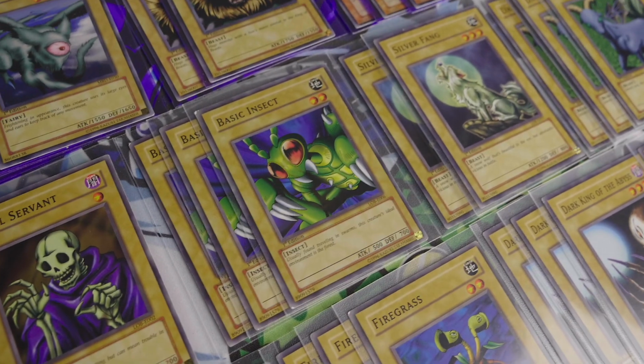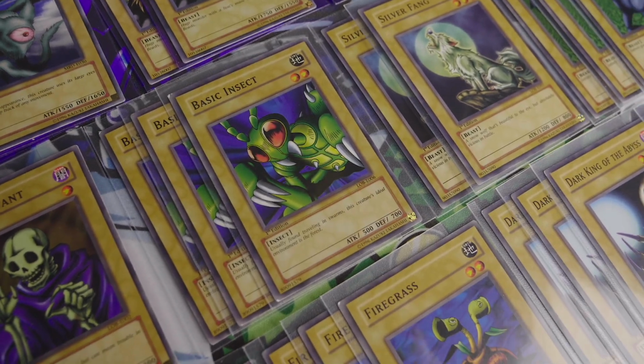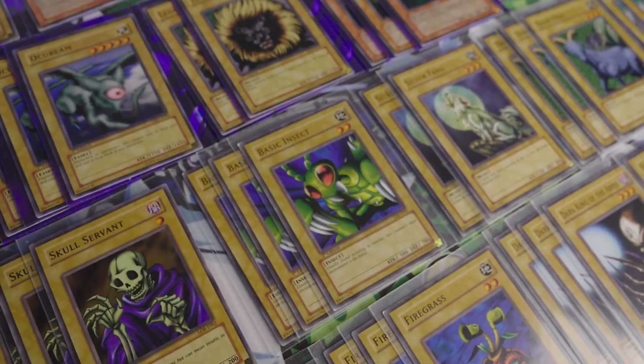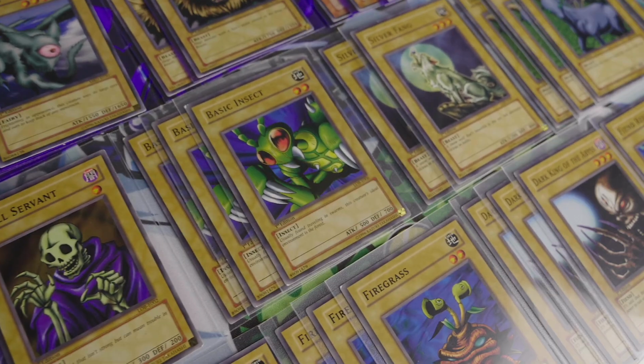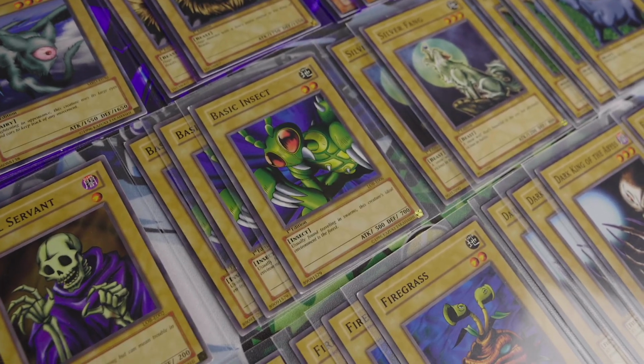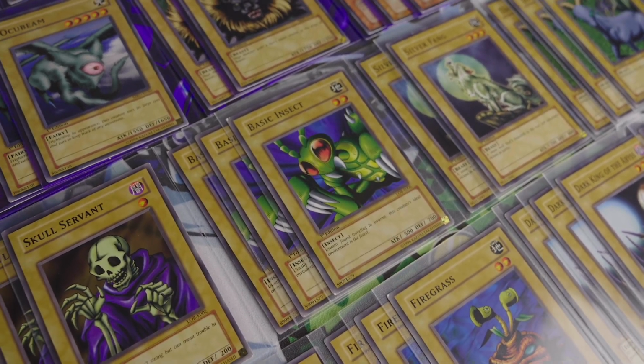And we have 3 Basic Insect. Once again, super excited for this one. Absolutely love Basic Insect. I'm kind of sad that in this massive collection of so many doubles, there's not a single Insect Armor. And that's because it's short printed, I believe. I don't know if it's actually short printed in EU as well. I know it's the case for American, but I don't know about EU.